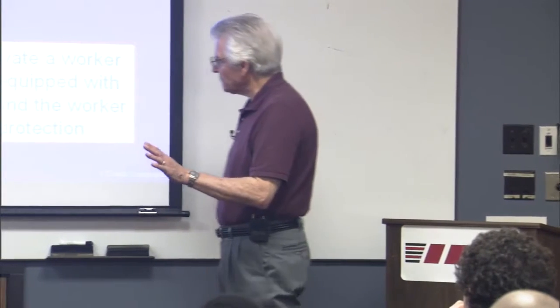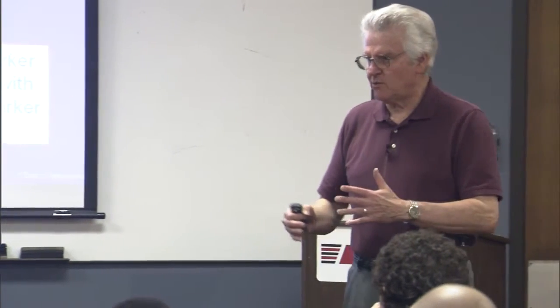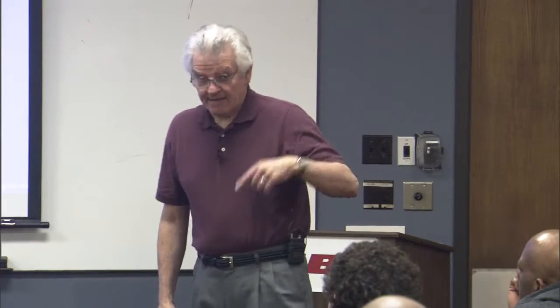However, let me make a point with you here, so that you know when this comes up. You can use a forklift to elevate a worker, provided the lift is equipped with an approved cage and the worker is wearing fall protection. If there's a cage built by and approved by the manufacturer, it can't be just a wooden cage platform. It has to be approved by the manufacturer, which means that it's attached to the forks properly, and the guy inside the cage has on a harness and a lanyard and is wearing full fall protection. Then you can elevate the employee. There are times when that's appropriate to do, and times when it's inappropriate.